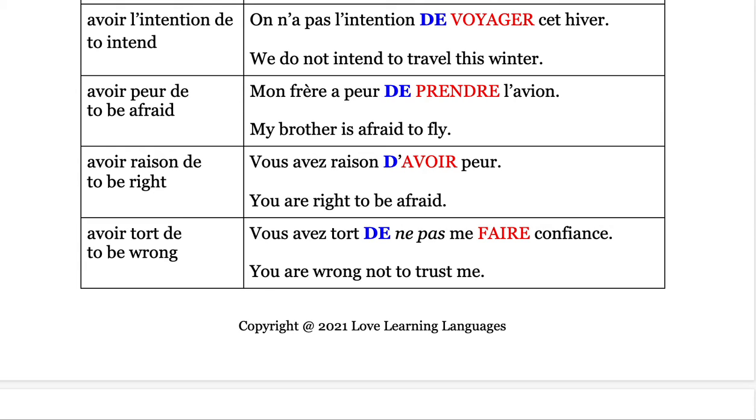Avoir peur de, to be afraid. Mon frère a peur de prendre l'avion. It means my brother is afraid to fly. And I want to take this opportunity to look closely at that English sentence. You see the infinitive that I've used, to fly? My brother's afraid to fly. There is a verb in French to fly, which is voler. But when it comes right down to it, people can't fly, right? So in French, we wouldn't say mon frère a peur de voler.